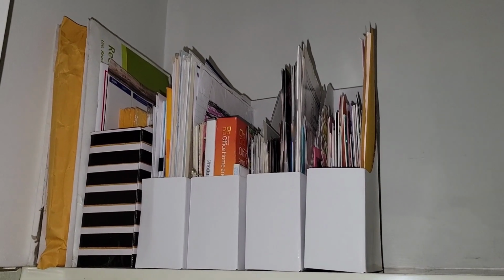Really loving this system, and having these smaller containers gives me a lot more room on the other side to organize more items.